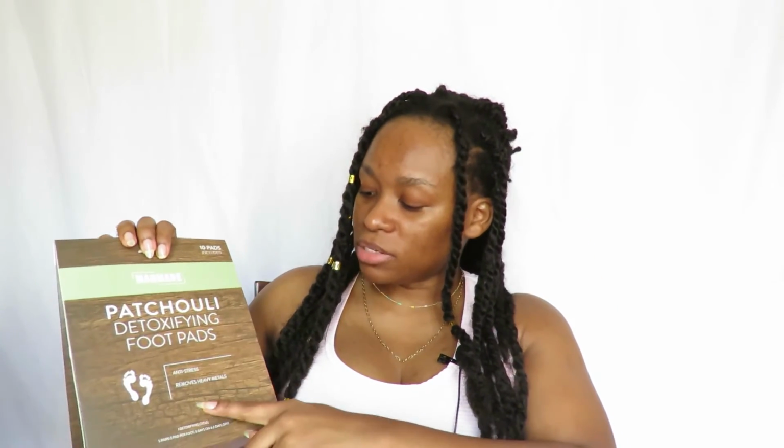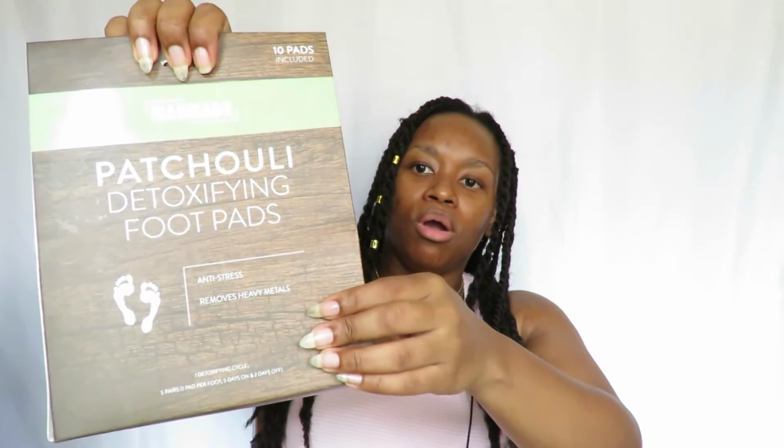The cool thing about these is they have them for different purposes. So when you go shop for them, pick the ones that you want. I got the melatonin bamboo detox. I also got this one, the green tea foot detox. This one is just pure detoxing your body, and this one helps enhance metabolism and absorb toxins. And this one is a detoxifying foot pad, and this removes heavy metal. So these are usually one of my favorite ones to get to remove heavy metal.